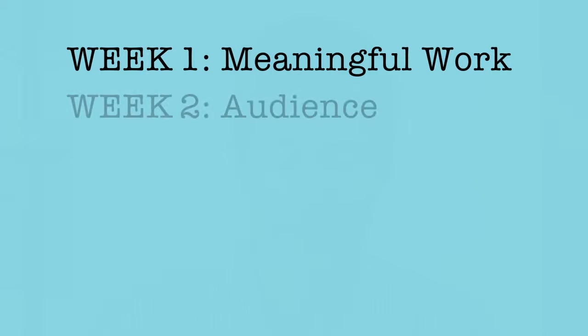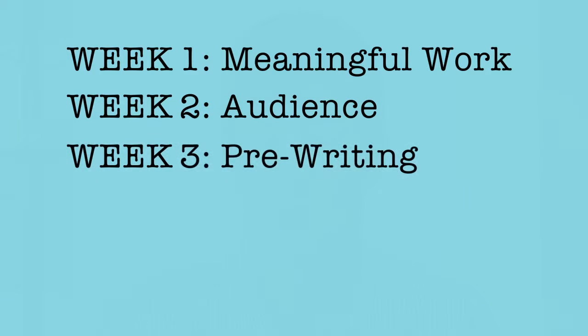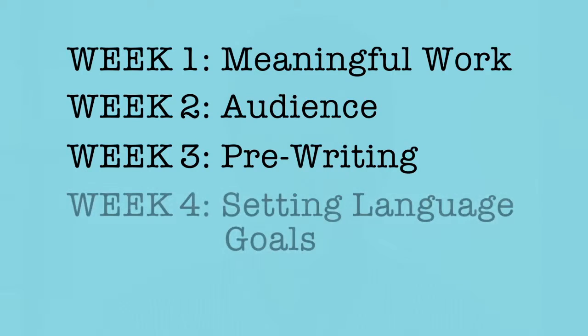You've involved your students in writing about some meaningful STEM work they've done. You identified an audience to which they are communicating. You provided pre-writing support to help students wrestle with the science concepts and get a first draft written. Looking at these first drafts, you set language goals that will take students beyond what they can do independently. The remaining step is revision.